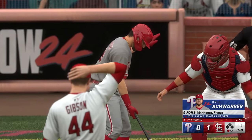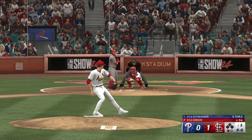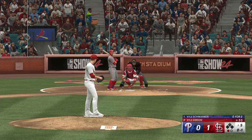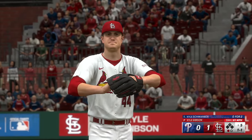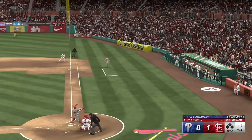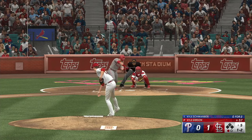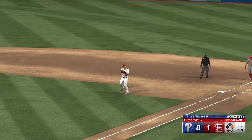Up next for Philadelphia, Kyle Schwarber, now at the plate. Kyle Schwarber. That one finds the zone, and it's 0-1. And downstairs. The 1-1 is fouled off. One down, Phillies down a run. Out to short. And he'll be safe at first. The bat, number 7.